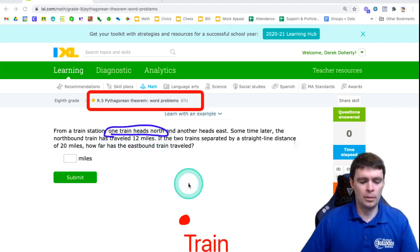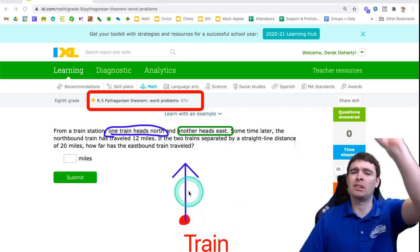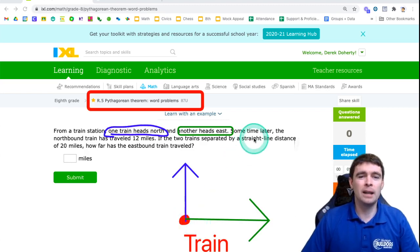And I'm going to call that the blue train. And it says one train heads east. And I'm going to call that the green train, I guess. And north I know is up. East I know from a map is off to the right, but you could do left or right. Doesn't matter a ton. And then it says, sometime later, the northbound train has traveled 12 miles.